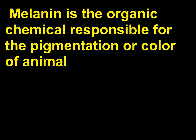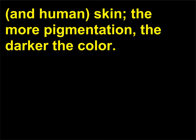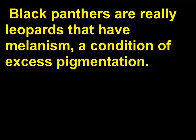Melanin is the organic chemical responsible for the pigmentation or color of animal and human skin. The more pigmentation, the darker the color. Black panthers are really leopards that have melanism, a condition of excess pigmentation.